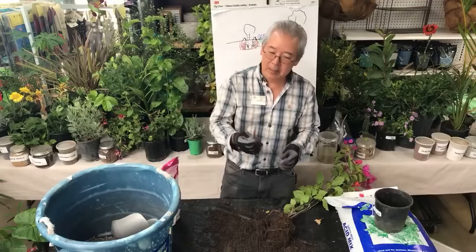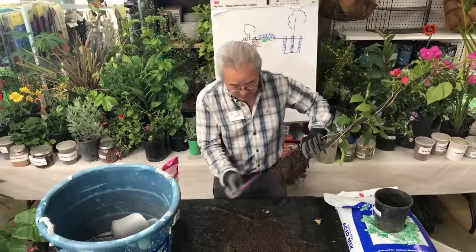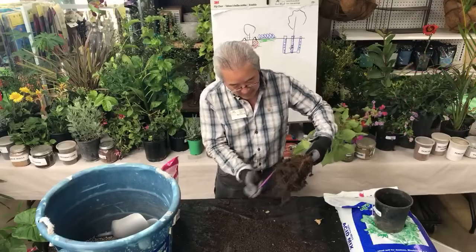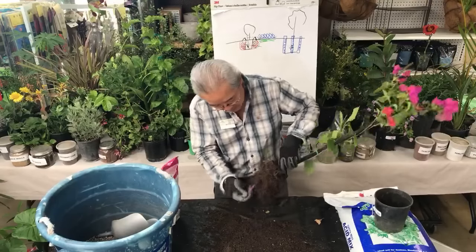One of our customers gave me this little stick, specially made. I don't know if it's specially made for this purpose, but you can just punch it through there. Loosen up a little more.